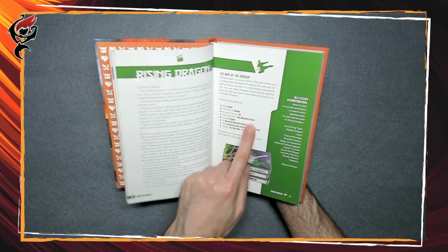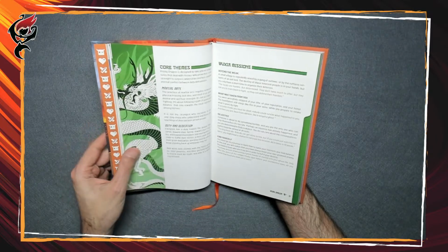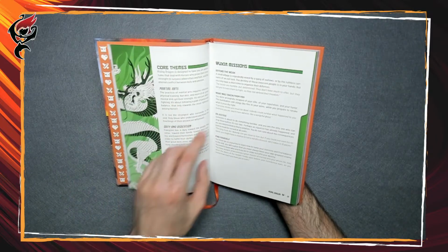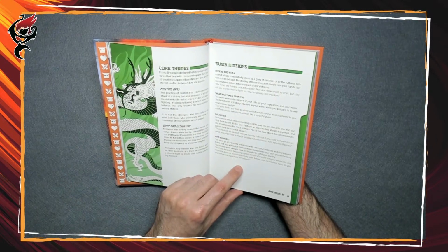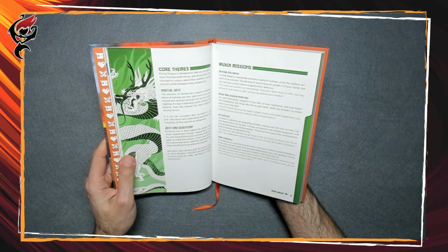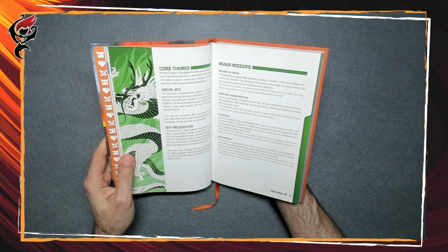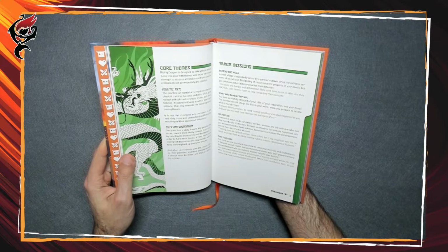Again, detailing what we're going to find within this particular flick. So we have our core themes, we have a couple of suggestions for missions. Let's just pick one. Someone is about to do something terrible, and you are the only one who can stop them before it's too late. Perhaps an injustice has already happened, and you're determined to find a solution. You do not care about the consequences.